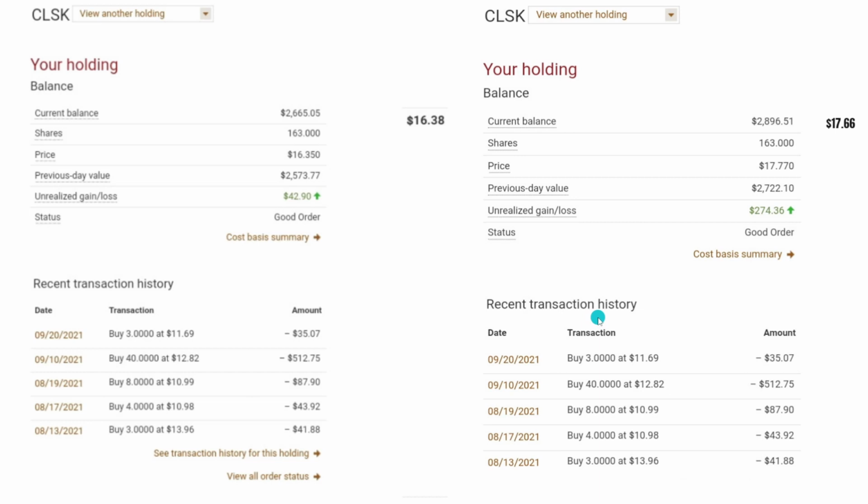Getting into CleanSpark here, you'll see on the left and the right, these are at different price points of the stock. You'll see back when I was $42 up, when it was $16.38. And now the current price from aftermarket is about 17 even, so that's where we stand as of putting this video out. And you'll see I was up almost $300. I didn't sell a single share. I'm not even thinking about selling this until I see at least the mid-20s, if not higher.